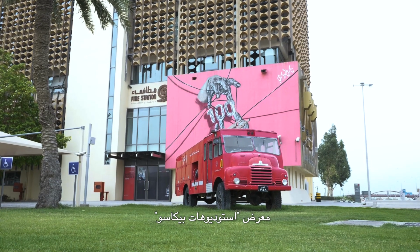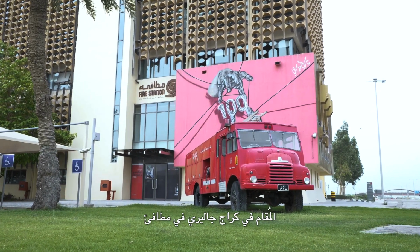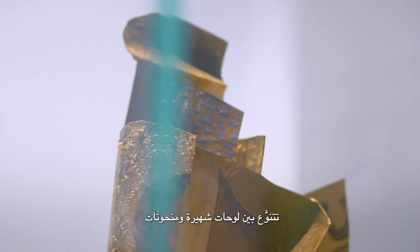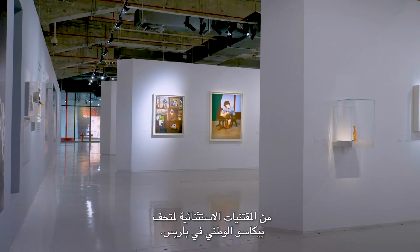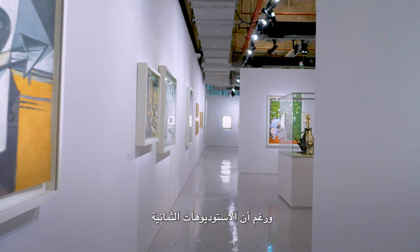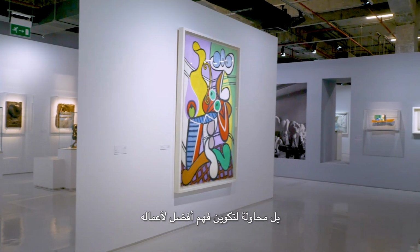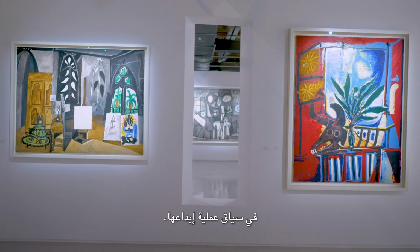The exhibition Picasso Studios at the Doha Fire Station Garage Gallery showcases over 100 works by Pablo Picasso, ranging from iconic paintings and sculptures to prints, drawings and ceramics, from the exceptional collection of the Musée National Picasso-Paris. Though his 8 studios are presented in chronological order, this is not a full retrospective, but rather a means to better understand his production in the context of their creation.